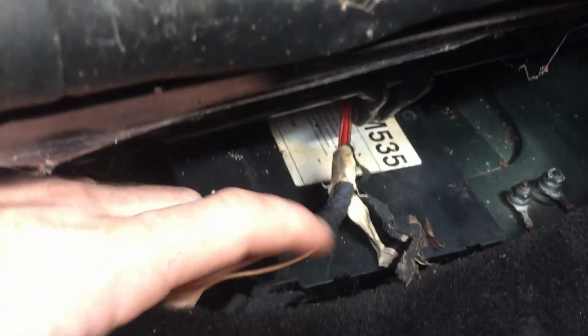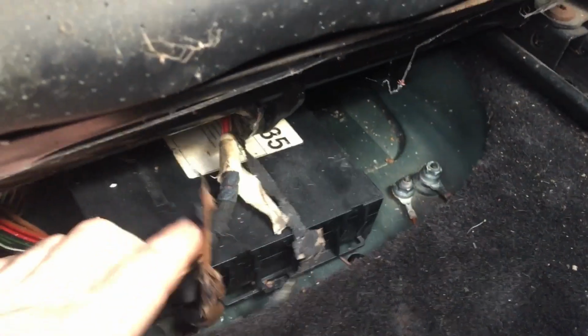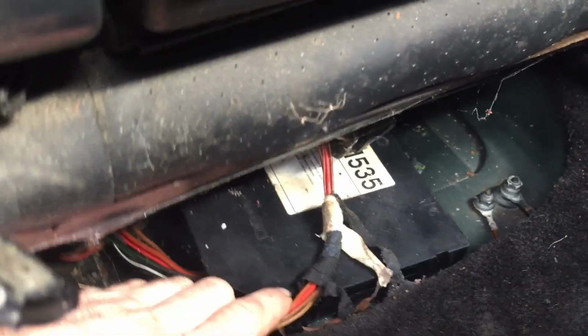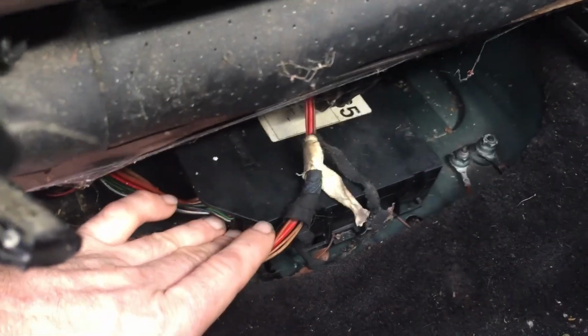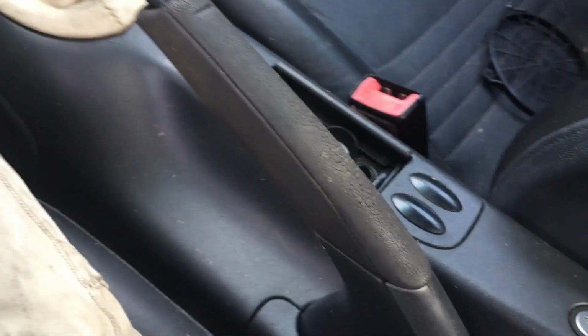Control module under here, see it? A lot of these get wet and then your car won't turn on. You see this one's been messed with already. The guy said his got wet and had to get reprogrammed. My buddy needs this as well. We don't know if this is the problem, but he'll probably end up getting this. And I'll probably end up selling him the 2.5 in this motor, and I'm gonna put the 2.7 convertible, 2.7 twin turbo on this one.